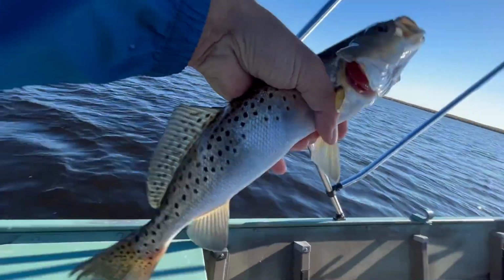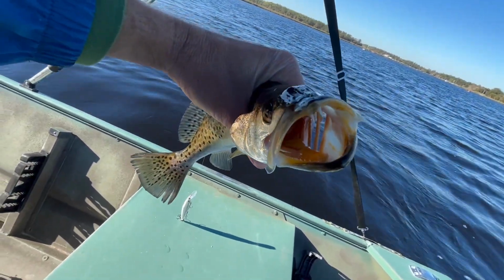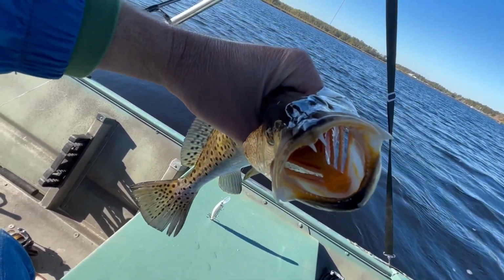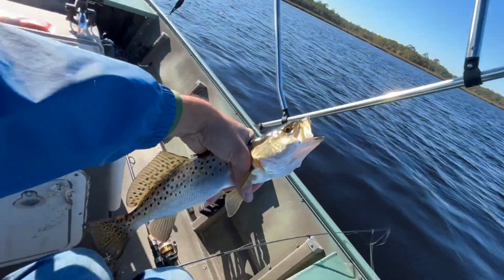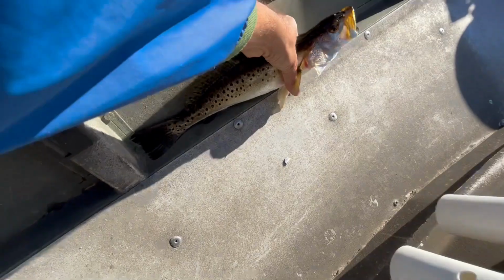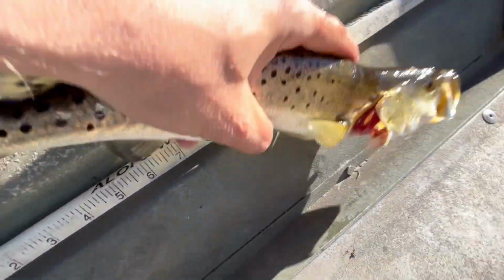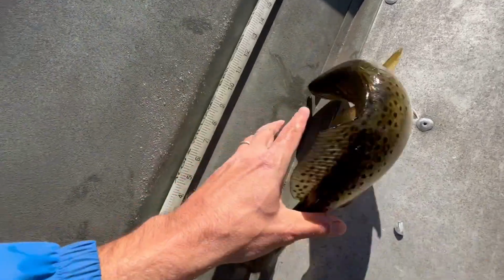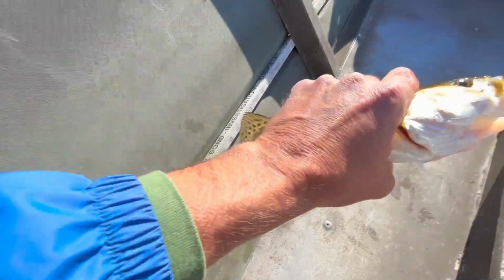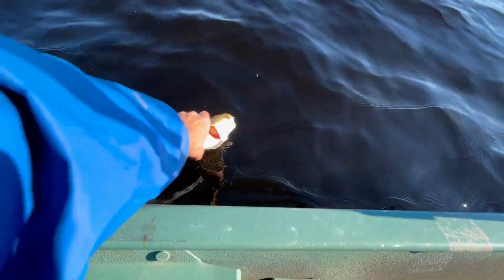All right, we've got a pretty little trout here. He's too small to keep. Look at those teeth. Let's measure this guy just for fun. Ooh, that guy's close. He's very close. Just shy. Come here, bud. Just shy. Let's throw him back. All right. Take care.